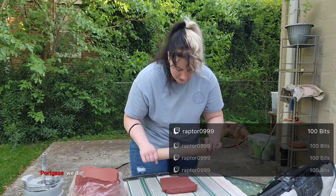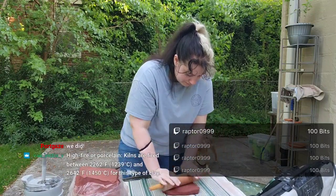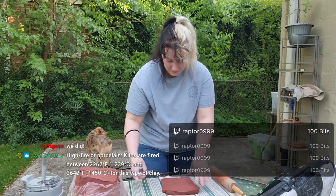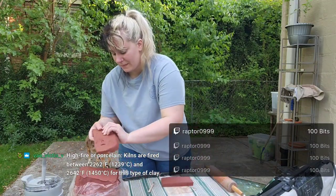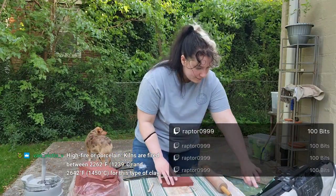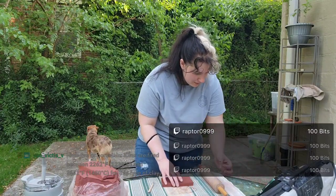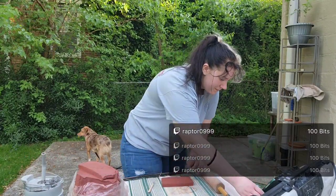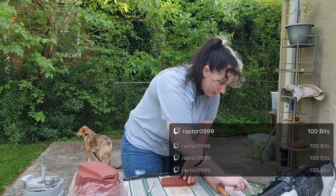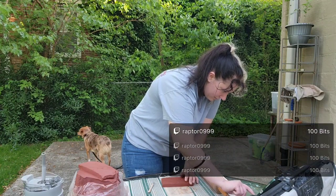Okay, get ready for this to stain everything. Ooh. Wait, I don't need this much. We're going to take half of this and put it back. I remember doing this in school. I made a mug with two handles. That's pretty cool.